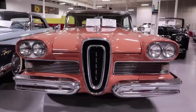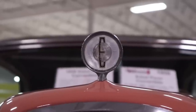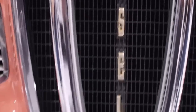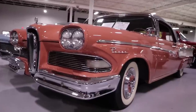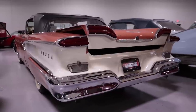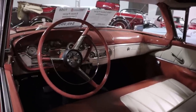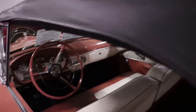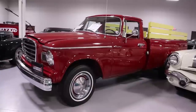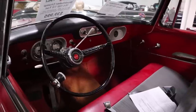Here's an old Edsel Pacer, 1958, asking $49,995. The E car. Edsel. It's got a 361 V8 in it. Here, another Studebaker Champ truck, pickup truck. It's a '62. They're asking $39,995. It's got a 259 V8 in it.